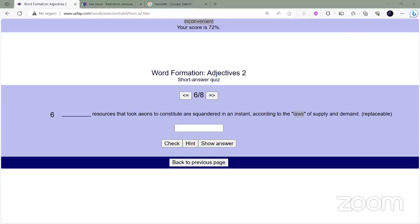The resource that took. Only one resource? Resources. Good. Resources that took aeons to constitute are squandered in an instant according to the laws of supply and demand. Perfect. Do you understand? I'm not sure.